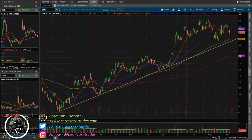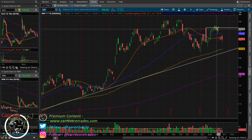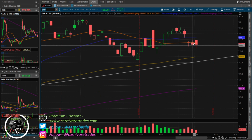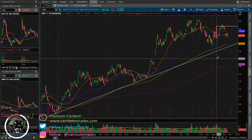Semiconductors were on the weaker side all last week and even today, even with the up tape. So again, semiconductors are definitely showing some weakness. We had that breakaway gap last Thursday, and we have held that low, 149.93. We never closed below that, but a close below that low is a big sign of weakness for the market. You guys know I love the semiconductors as a leading indicator.